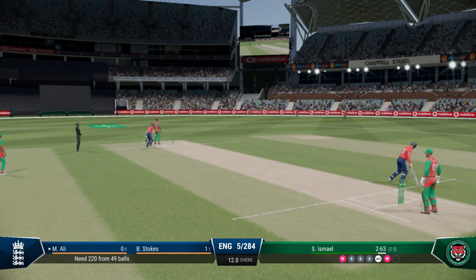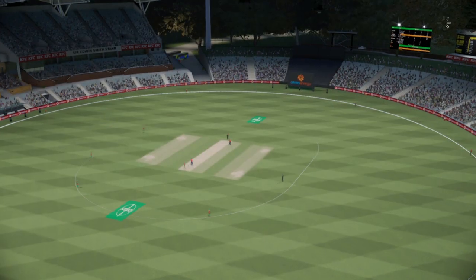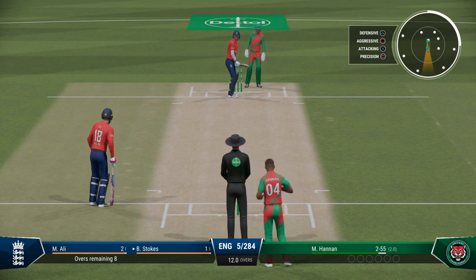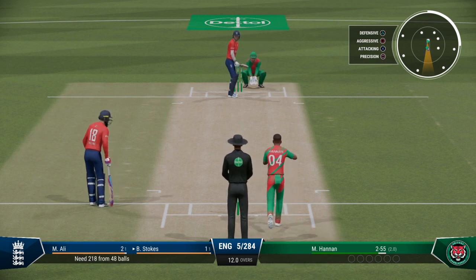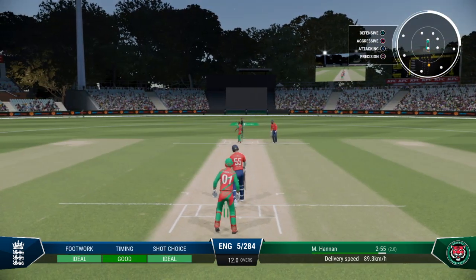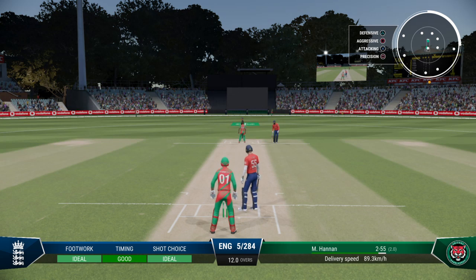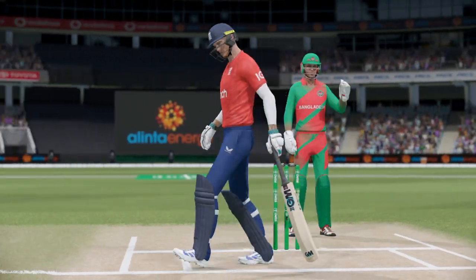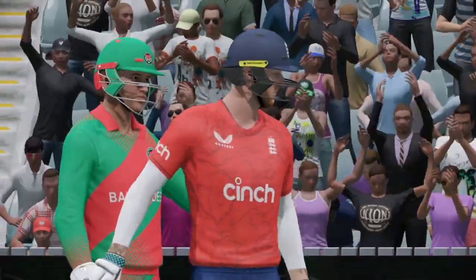Good return back from the deep. No waiting around, off the mark straight away. Really playing all their shots that over, really expensive. Middle that one, great timing. Off the front foot, hit it with all the power and elegance of a batter right at the top of their game.